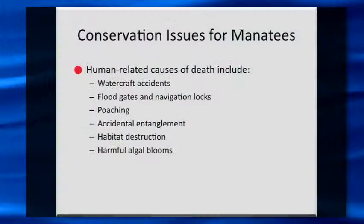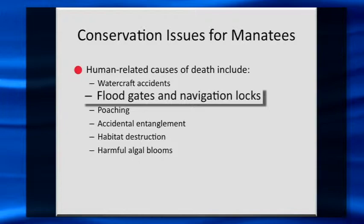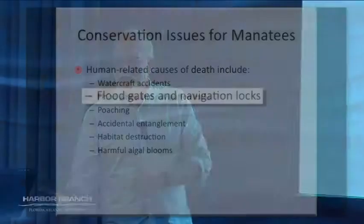Floodgates and navigation locks have been known to crush manatees as they're closing. And so one thing that Harbor Branch has been doing, the engineering group, is building sensors that allow for gates and navigation locks to stop closing when a manatee passes through the sensor.